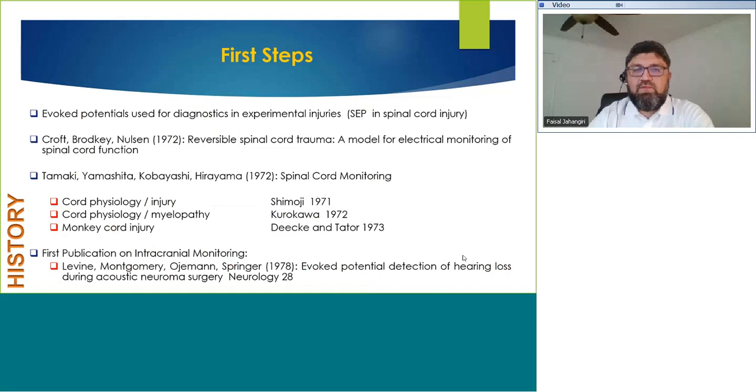So again, the first steps taken was the use of evoked potential in spinal cord injuries, and then reversible spinal cord trauma, published by Brodkey and Croft. Tamaki et al. published another paper in 1972 about cord physiology, injury, myelopathy and monkey spinal cord injury. The first publication of intracranial monitoring was published by Levine et al. in 1978, by use of evoked potential for diagnosis of hearing loss.